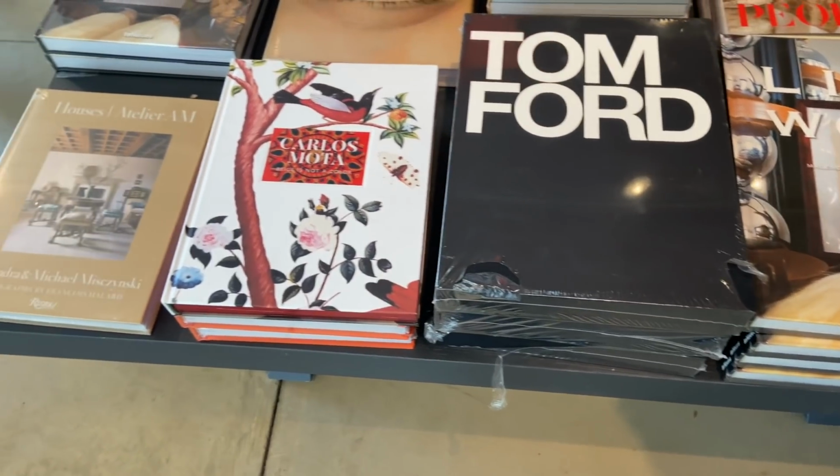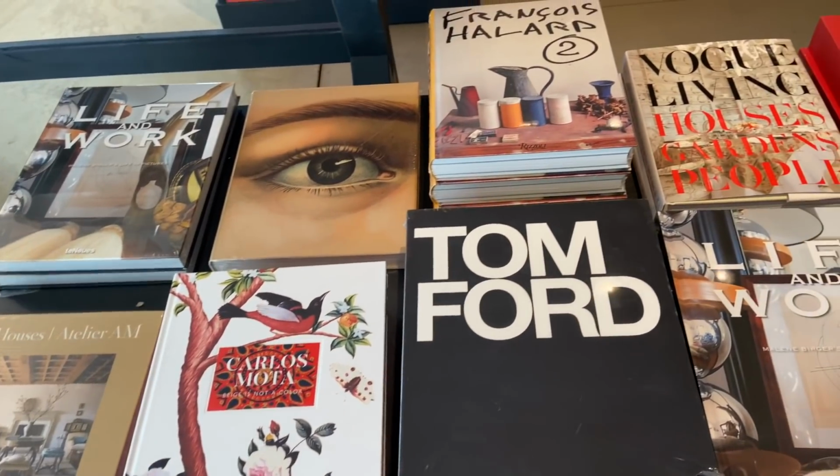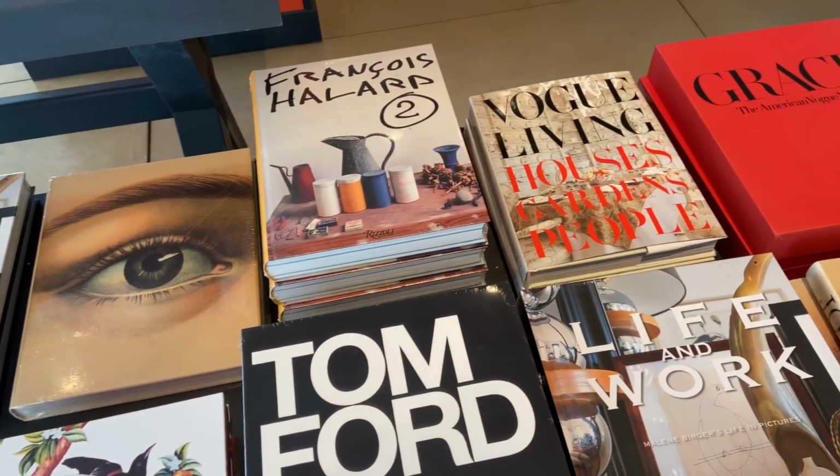Of course, the coffee table books. I will say that Carlos Moda book I have been seeing at HomeGoods. So if you guys are looking for that book, check out your HomeGoods.